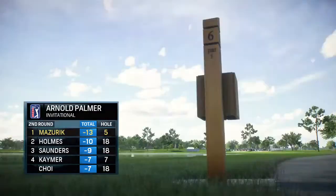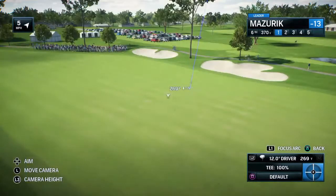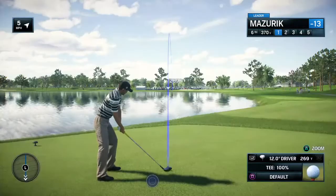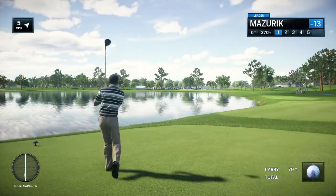Frank, the par 5-6, this is the signature hole here at Bay Hill. You've got to really pick a line here, Rich. There's a big pine tree down there. On that line, 260 yards gets it to the fairway.